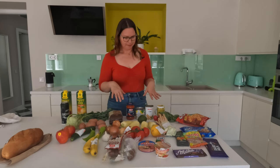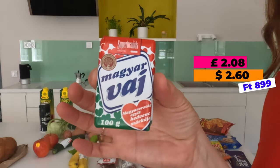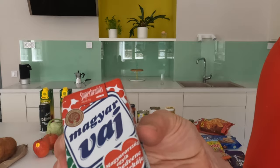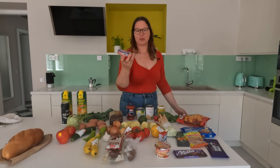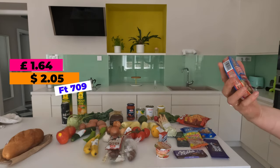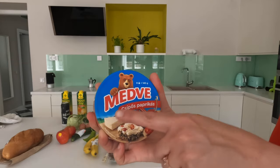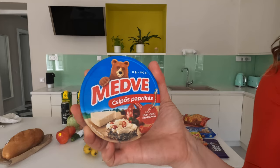What else did I get? This really, really cute little butter. Hungarian butter usually comes in this small shape, which weighs 100 grams. It's quite small. And then I got some cheese triangles, basically. I got them in the spicy hot pepper flavor. This is a traditional brand of cheeses in Hungary.